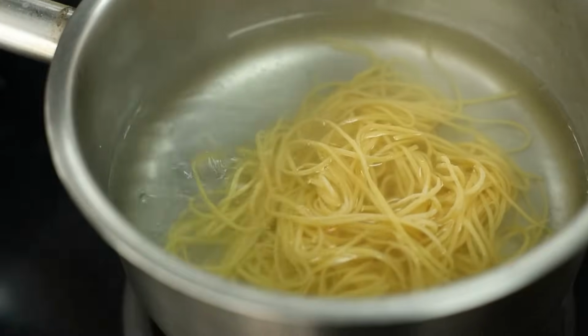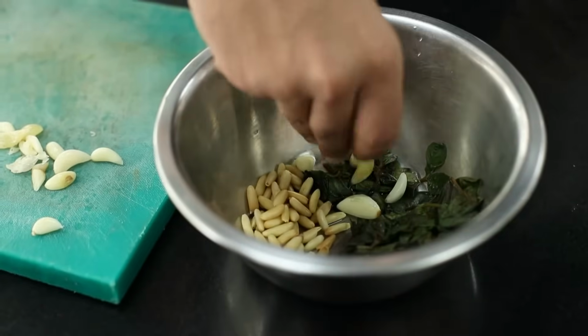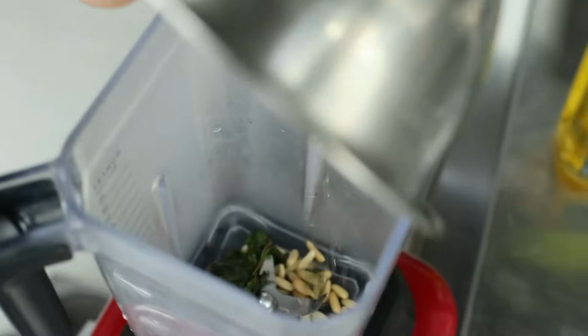I chose to make basil pesto spaghetti because basil is one of my favorite ingredients in Italian cooking, and basil is rich in vitamins and minerals.